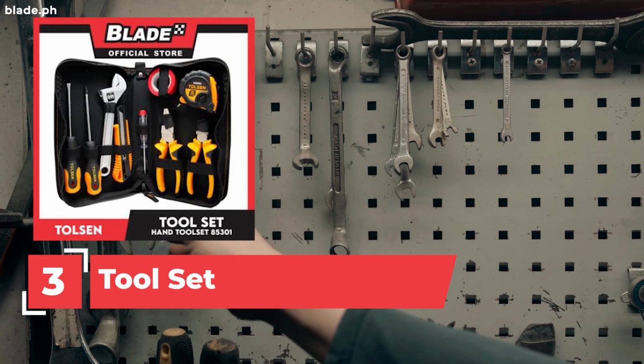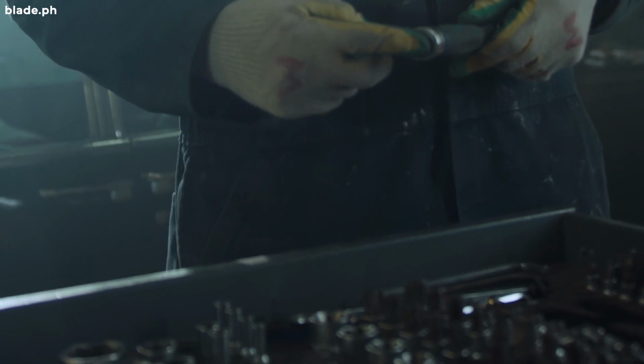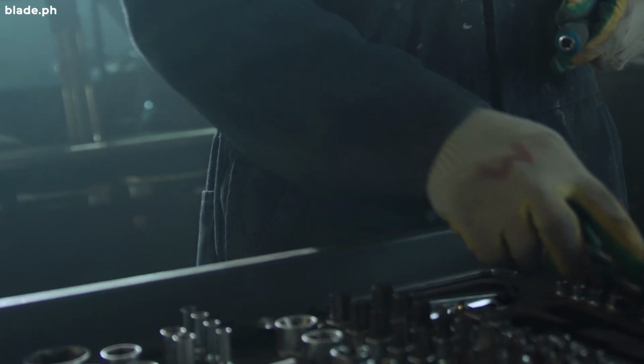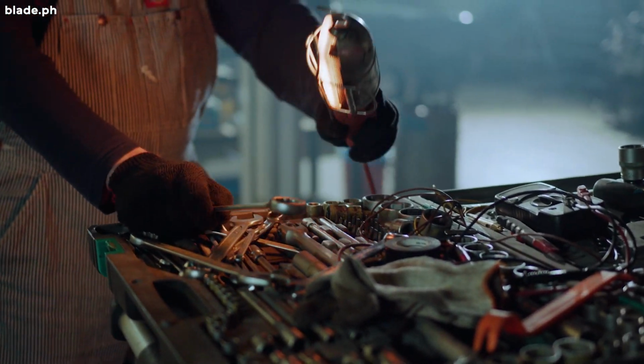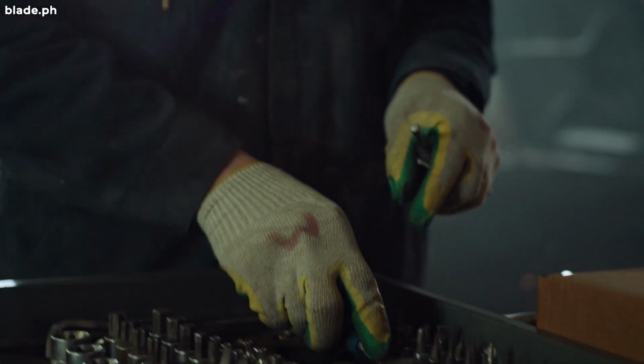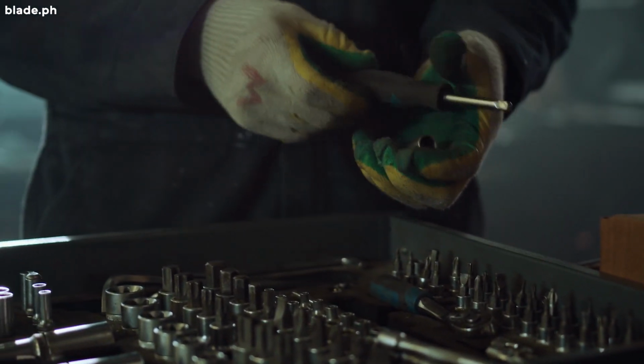Number 3. Tool set. Of course, you should always be prepared with a set of car tools readily available, as you do not know when you will need it. Each tool has a specific purpose for the machines of your car, so it is best to always have something to rely on when things go south.